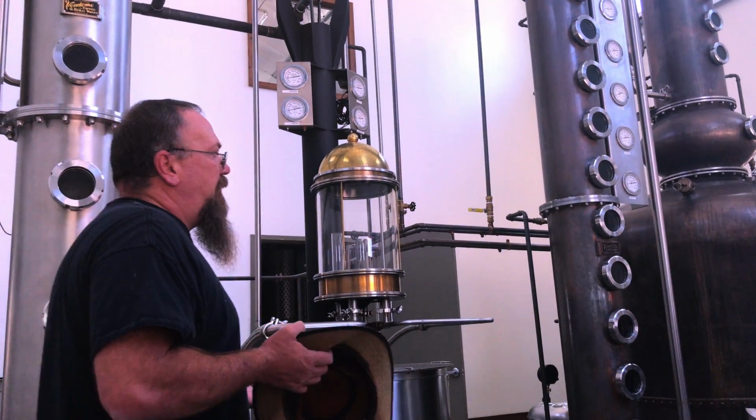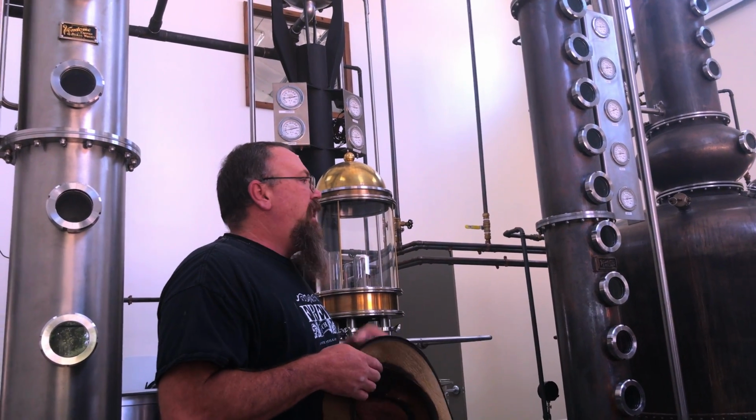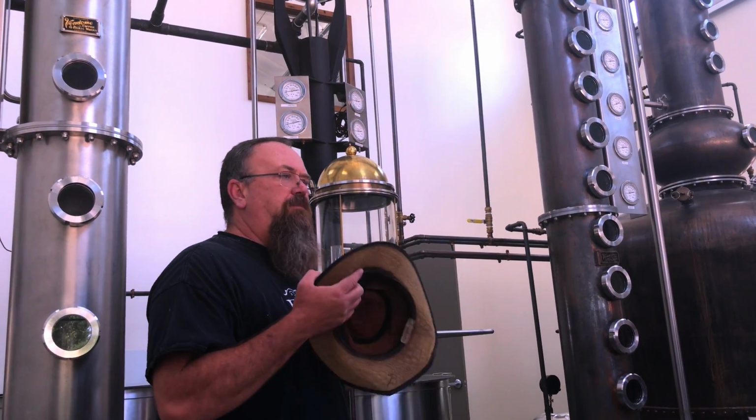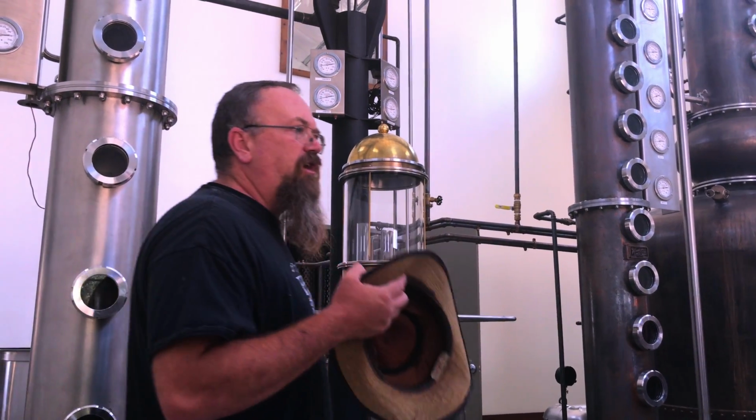So when we're running our pot still, it sits in about 9 or 10 hours to run that. And then it'll start getting sour again. The temperatures will go up and it gets stronger tasting as it just gets kind of thinner.